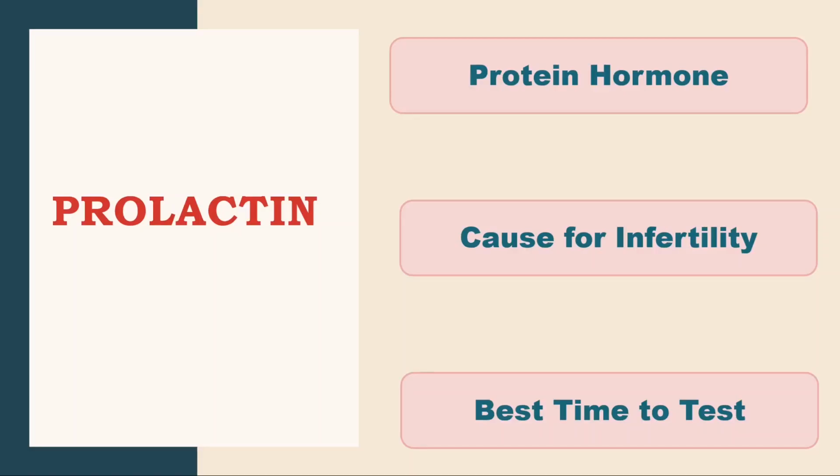A hormone called prolactin has many functions in the body, including milk production after delivery. However, its raised levels can be the cause of infertility. We will see how and what is the optimum time for testing blood prolactin levels as part of infertility diagnosis program. First, let us have some idea about prolactin.